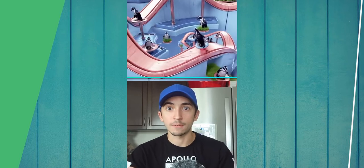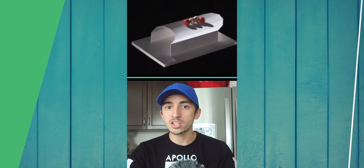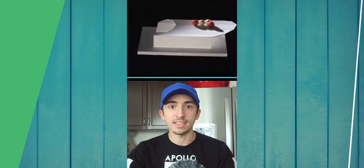Watch this illusion that's meant to mess with your eyes by distorting a forest. It's a perfect loop, so you could watch forever and never see the penguin reach the bottom. This illusion tricks your brain as you watch marbles balance on what looks like a round barn roof. Just watch what happens when you rotate the camera and see the truth.